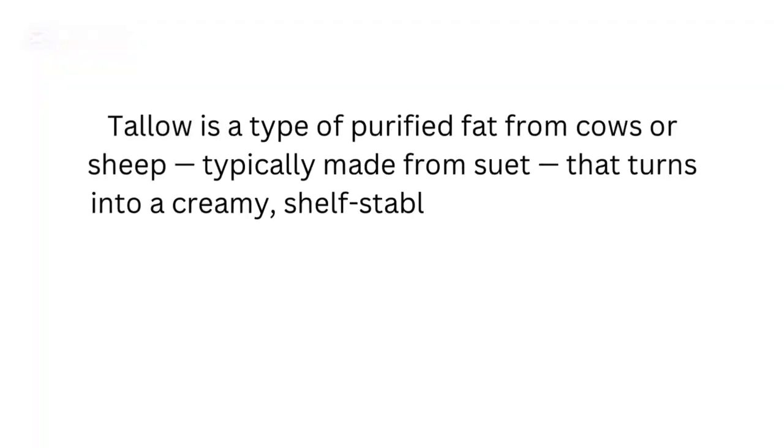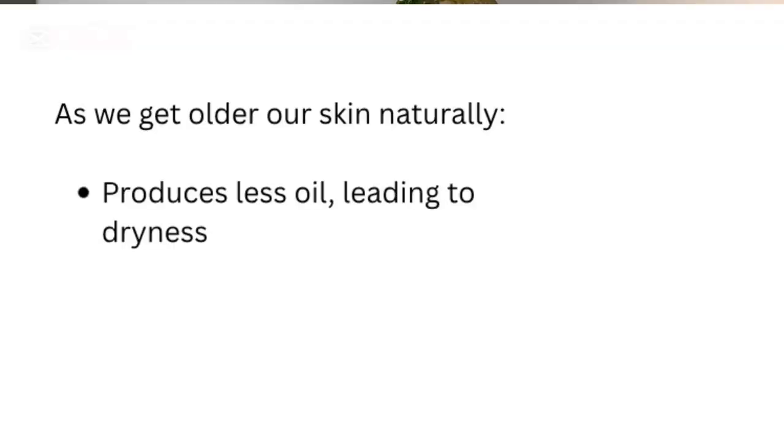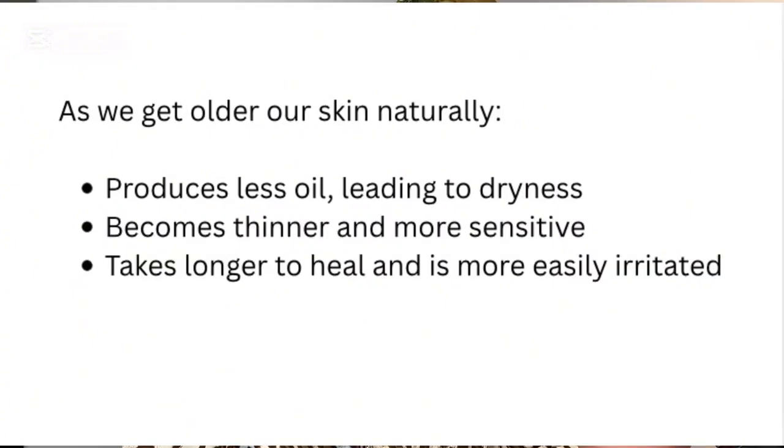I have a few slides to show you. So tallow is a type of purified fat from cows or sheep. It's typically made from suet that turns into a creamy, shelf-stable balm that's been used in skincare for centuries. As we get older, our skin naturally produces less oil, leading to dryness, becomes thinner and more sensitive, and takes longer to heal and is more easily irritated.